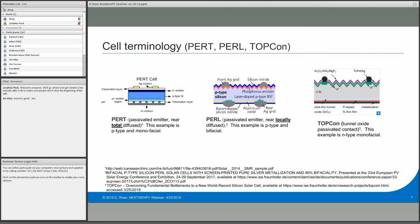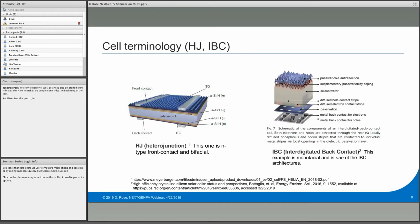Here's a few more of the types. Instead of just passivation, you can diffuse in, and that's a PERT. You could locally diffuse those for even higher efficiency, that's a PERL. Or you could use a tunnel oxide and a silicon film to dope it. It's also called a polysilicon film, as if it wasn't already confusing enough. And then there's a variety of things that you could do on the front side. And then lastly, there's something called heterojunction. So instead of the PN junction being within the material, it's at the surface. This one is a front contact approach, which is the most common type of heterojunction by far.